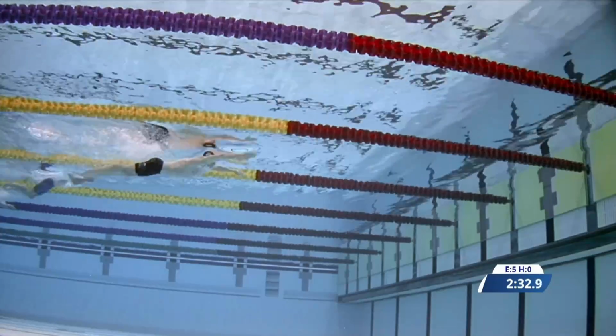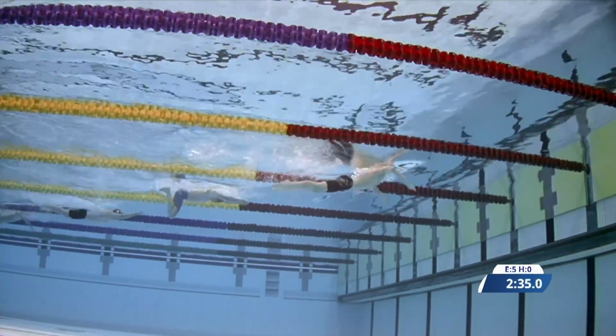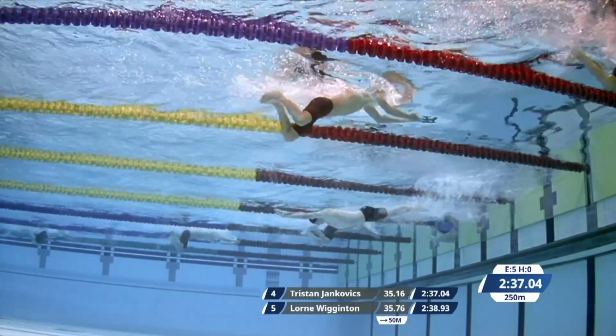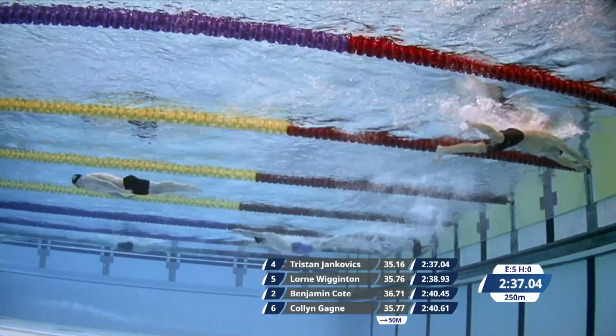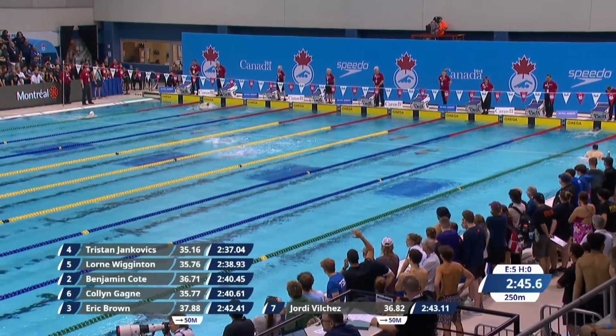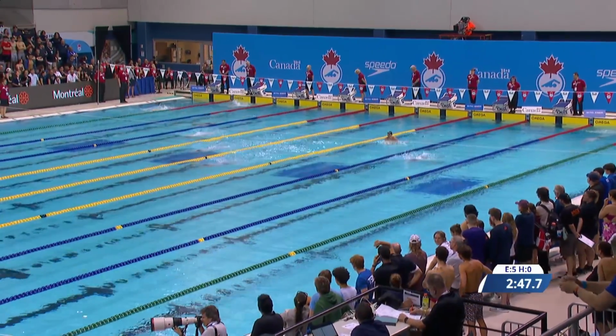Jankovics, who races for Ohio State, is really flying now. He's got another 50 meters of breaststroke to go. He's got a nice lead here. Comes in at 2:37.04 for 250 meters. Did that first breaststroke length in 35.16.